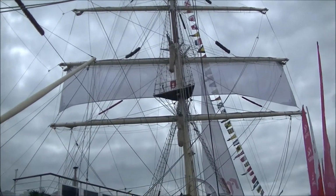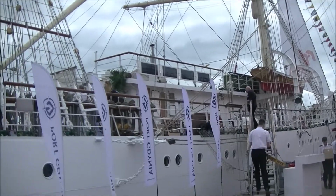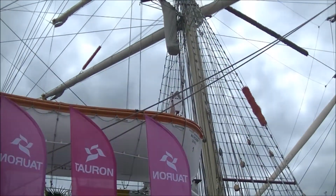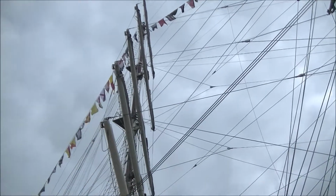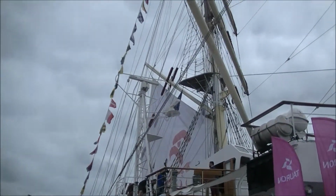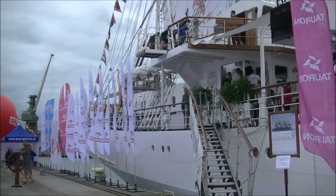So as part of World Maritime Day, we've got a famous Polish tall ship, and also as part of the celebrations of the 100-year anniversary of Poland becoming independent. This ship is going to start sailing all across the world, so this might be the last time that this boat is in Poland for quite some time.